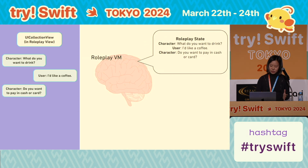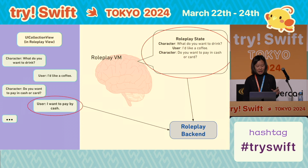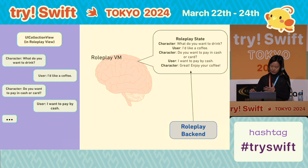Now suppose the user responds with a message, I want to pay by cash. This triggers a series of events. First, we append a loading cell to the UI collection view to tell the user we're fetching the next message. Second, the roleplay VM, using the repository, sends the user's message and the current roleplay state to the backend. The backend then sends back the updated roleplay state. So now the roleplay state in the VM has two new messages, the latest user message and the character's message.